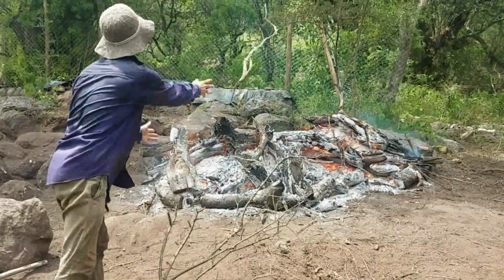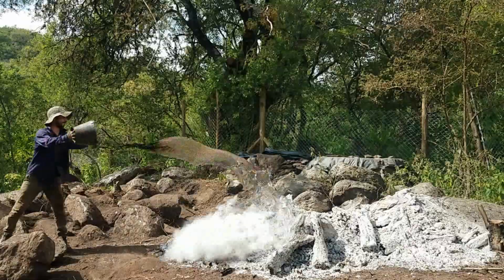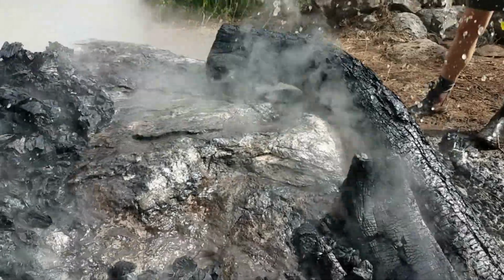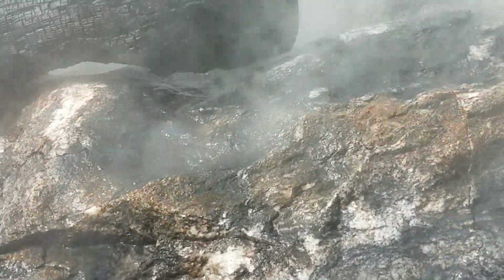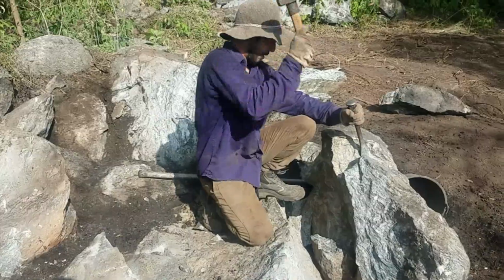We were lucky enough to have the help of a neighbor with a tractor during a couple of days, but most of the time we just used the old technique of burning a fire on the rocks all day, then splashing them with buckets and buckets of cold water. The drastic change from hot to cold made little cracks in the rock surface, which can then turn into big cracks with the help of a sledgehammer.